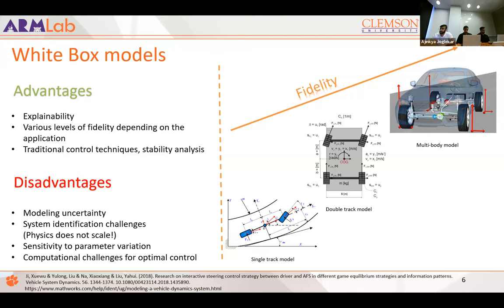On the other hand, these model-based control techniques are susceptible to, as I said, modeling uncertainty and parameter variation, and system identification is challenging. If you have, let's say, a tire model, which is the most crucial interface between the vehicle and the ground, that does not scale really well from a full-scale model to an F110th vehicle, where you can't just scale the physics linearly to achieve the same outcome. That becomes a challenge in terms of system identification. Additionally, for nonlinear models, having an optimal control for a path tracking problem makes it challenging in terms of computational requirements.